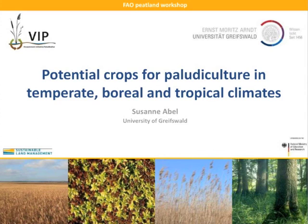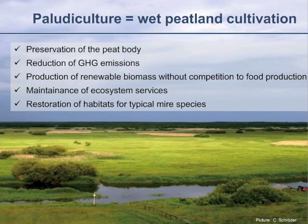And as we heard from Armina, the current drainage and the drainage-based utilization of peatlands is not site-adapted and leads to high greenhouse gas emissions. So, the rewetting and the restoration of peatlands can reduce these greenhouse gas emissions, but most often means a loss of agricultural land. But there is also another alternative, a wise solution for degraded peatlands: paludiculture, the wet peatland cultivation or the wet peatland utilization.